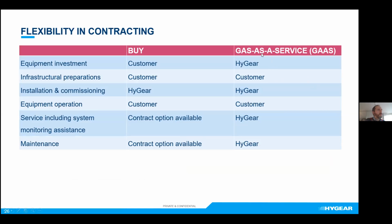A couple of words about the HAS contracts. This is showing a difference in contracting between buy and gas as a service. Gas as a service is where we put our systems in a lease contract. You see the equipment investment usually, when you buy, is on the customer side, on the HAS contract is on our side. Infrastructural is the same, but the equipment operation is on the customer, but we take care of the maintenance and the service in the lease contract. And for the gas contract, they can be done specific on the maintenance and service.